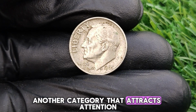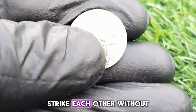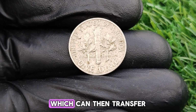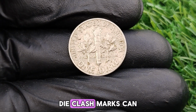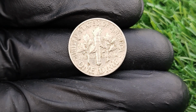Another category that attracts attention is the die clash. A die clash occurs when the obverse and reverse dies strike each other without a planchet between them. This leaves faint impressions of one design on the opposite die, which can then transfer onto future coins. Well-defined die clash marks can increase collector interest and sometimes raise the value beyond that of an ordinary circulated example.